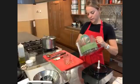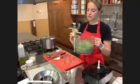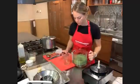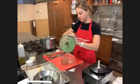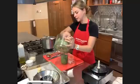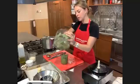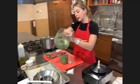All right, so this is done. You can see it looks a lot like pesto. And think about that mountain of fresh herbs that we are putting in here. And then you can freeze this. Again, get your ice cube tray out, freeze it in your little ice cube tray. And then anytime you just want to add a wonderful, herbaceous, garlicky, summery aroma, you can.